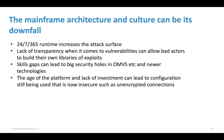We have a lack of transparency when it comes to vulnerabilities. We all know how we behave towards 0 days and things like that. We refuse to release them unless a client goes direct to the relevant bodies and lets them know about the vulnerability. What does this mean? It means there are a lot of 0 days out there running on live systems that are not patched and not known about. This allows bad actors, particularly with the resources of nation states, to start building their own libraries of exploits.